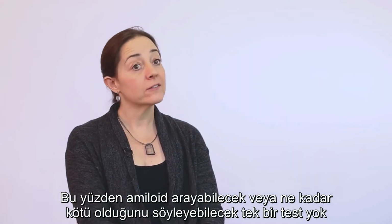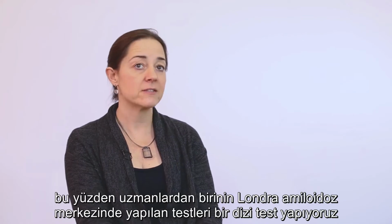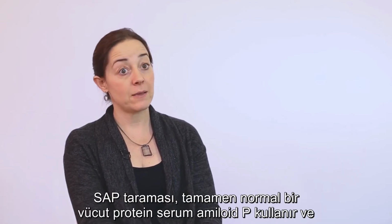So there's no single test that can look for amyloid or say how bad amyloid is, so we do a number of tests. One of the specialist tests that's done at the London AL Amyloidosis Centre and really in very few other places in the world is the SAP scan.